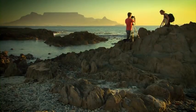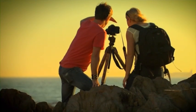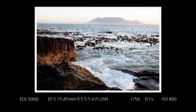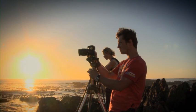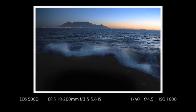One of the things that I really liked about the 500D is it's lightweight and compact. You can carry it with you without lugging too much gear around. But at the same time, you can still change lenses. So it gives you more versatility than your average kind of point and shoot camera. But at the same time, you can still put it into point and shoot mode and you'll get great pictures out of it.